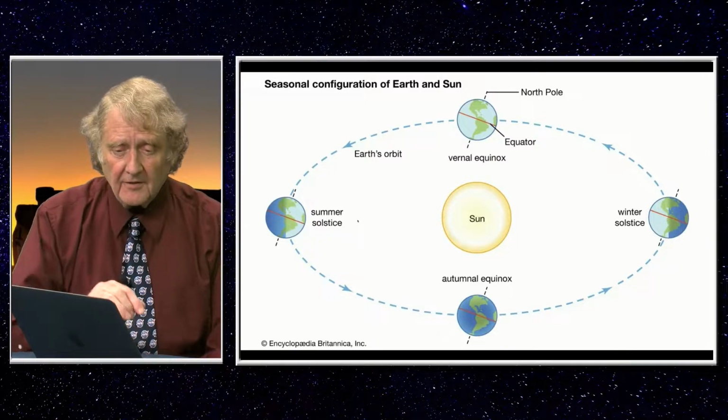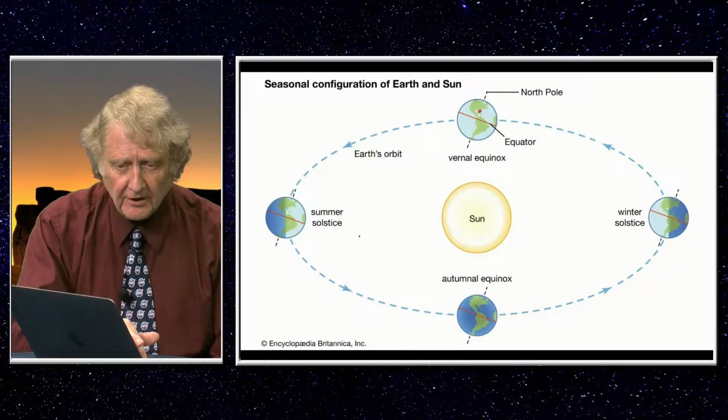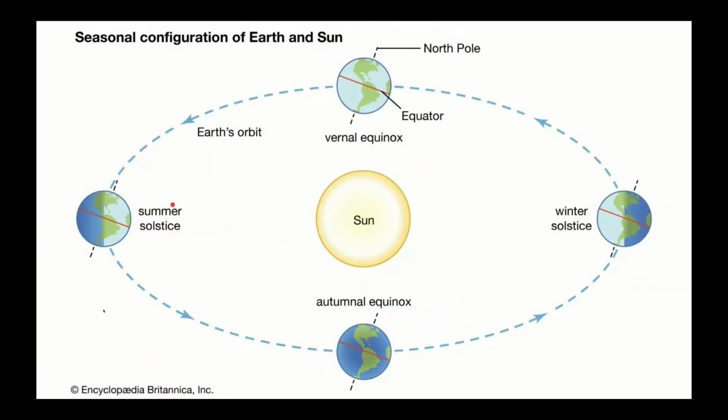So if you look at this next image, you see the sun is in the middle, Earth is here, and we have on the left side the summer solstice, and you see that the rotational axis of Earth is pointing towards the sun. And then for the winter solstice, you see the rotational axis of Earth pointing away from the sun. So the southern hemisphere gets the more direct rays, and in the summertime for us in the northern hemisphere, we get the more direct rays in the summertime as the polar axis is pointing more towards the sun. And then the sun is right over the equator on the vernal and the autumnal equinox.